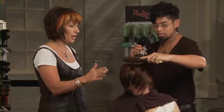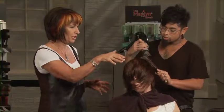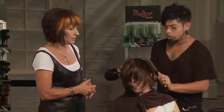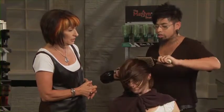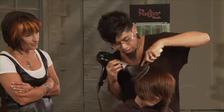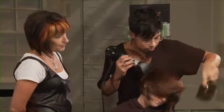Now, do you find that when you blow it forward, you don't blow it over the top, so you're not quite disrupting the way your set's been put in at the beginning? Yeah, since we don't want to create any added volume, we want to make sure that we're just going with the shape of the head as opposed to over-directing the hair. Right, well, that certainly is going to keep it closer. I just love the ease and the control you get with the Flatter Me paddle.